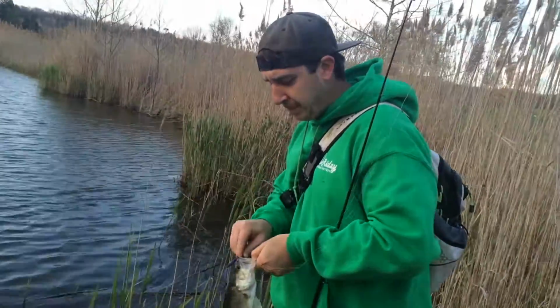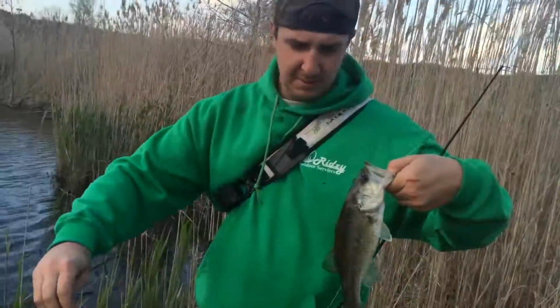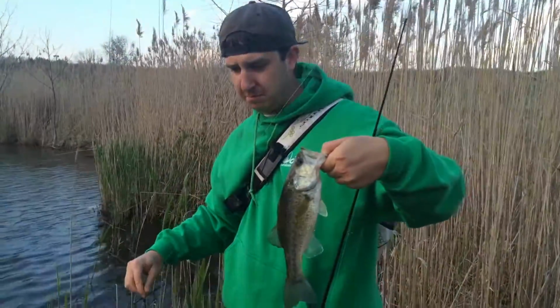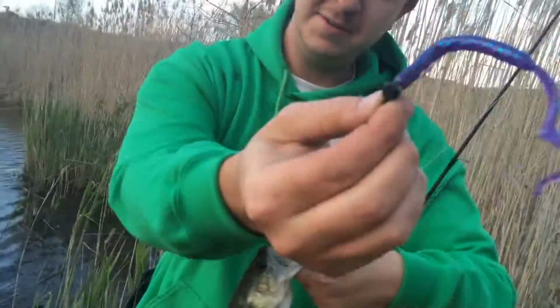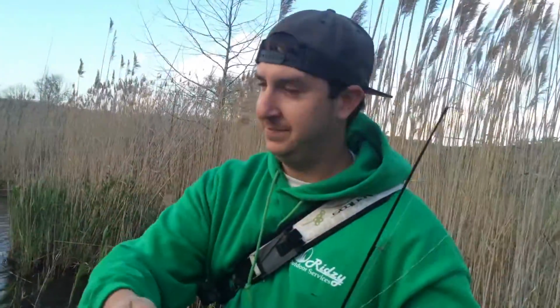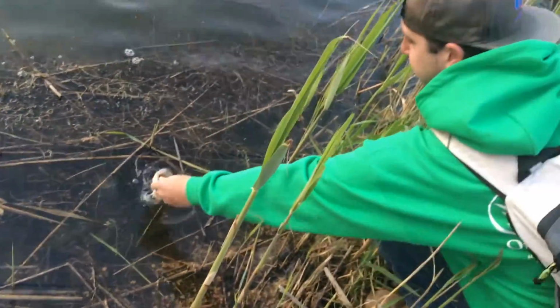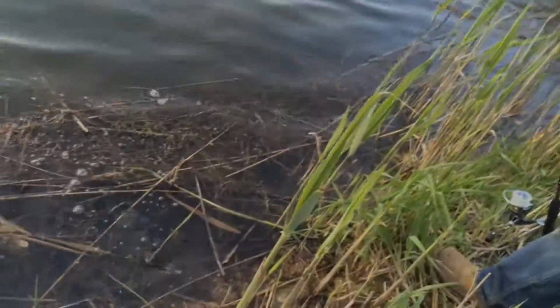And then it includes a coupon for half off Gary Yamamotos, because they cost like $8, but I still buy them. This one should be Biff Florentine. Okay, and then this is on that shaky head. This is a Havoc, a nice little weight. Purple, sticks up like that. Let's get that released. Get him out of here. Peace, Biff Florentine. There you go.